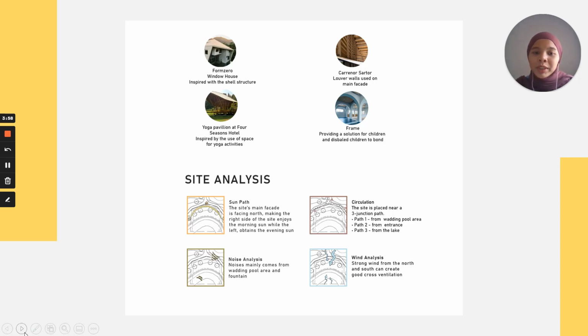So the last one would be the frame. This one I studied a bit on how children on wheelchairs usually play with other children, and usually children on wheelchairs would always watch the ceiling. So I've included that into my project. A bit on the site analysis before going into the drawings.